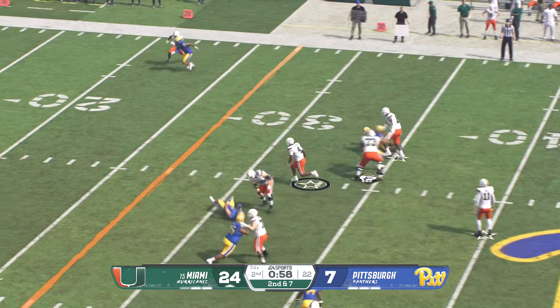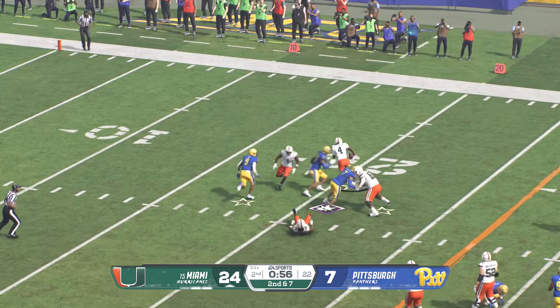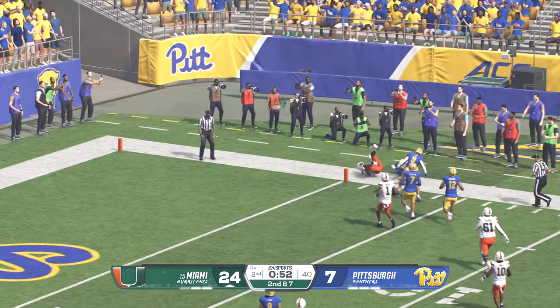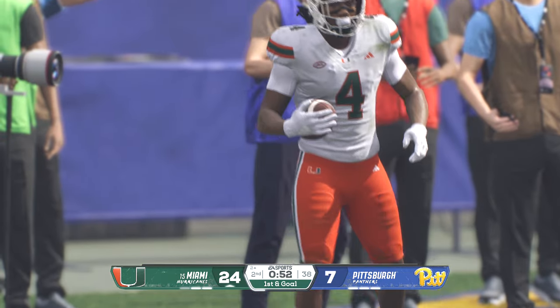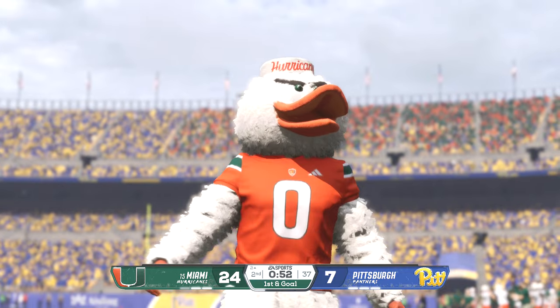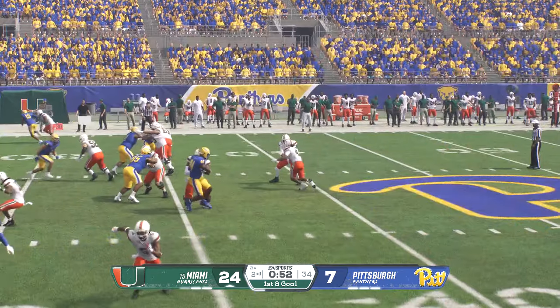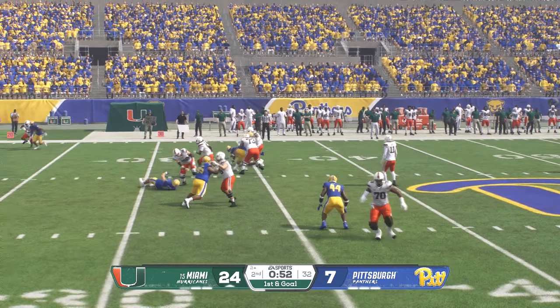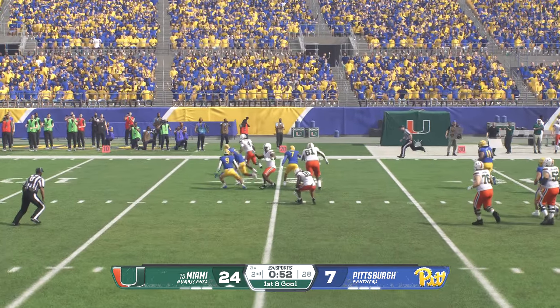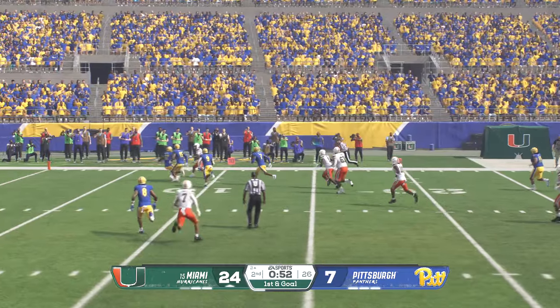And now the handoff. Finding space at the 20. Great move there. Forced out of bounds just short of the end zone. Oh, the running back. I think he might be frustrated. He had such a great gain, and somehow he gets pushed out of bounds at the 2-yard line. I think he wanted to take that one all the way to the end zone for the touchdown.